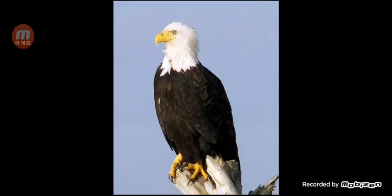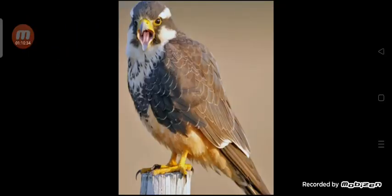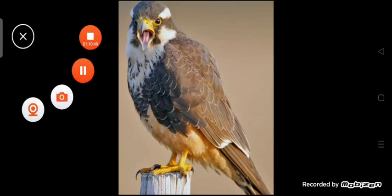This is one of the most beautiful birds in the world, an eagle. E-A-G-L-E. That's how you spell eagle. Here's another terrific bird. F-A-L-C-O-N is how you spell it, and that spells falcon.